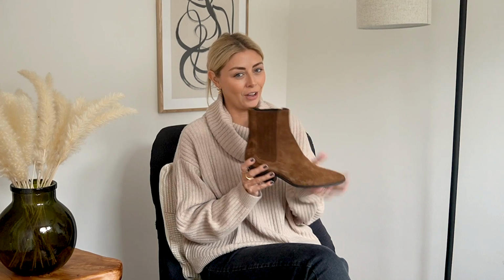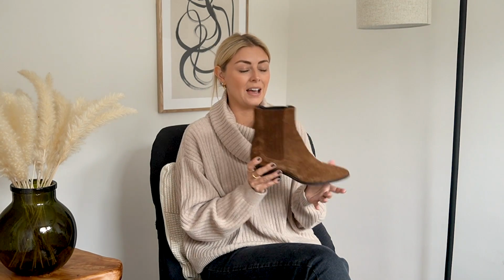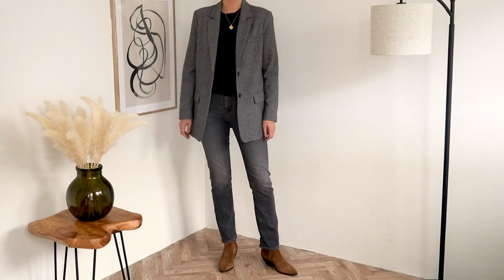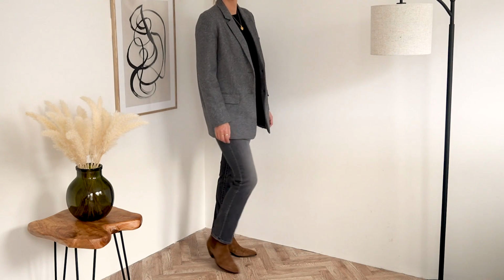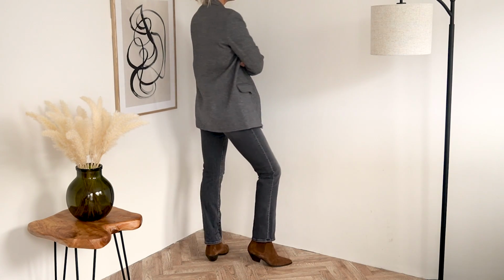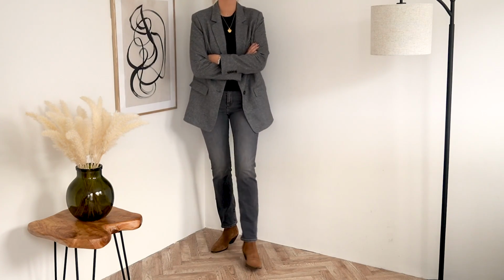Now, it's worth me mentioning that obviously suede, regardless of the colour or style in footwear, is never the most practical option. I have sprayed these with pretty much an entire can of suede protector spray, but they would be the sort of boot that I would avoid if I knew it was going to rain. So obviously not the most practical, but my God, do they look good.